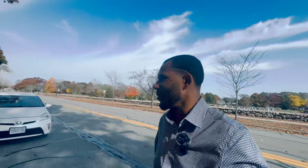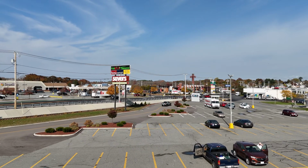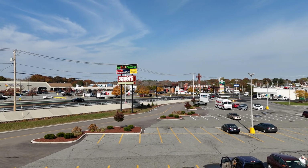I mean, it's a beautiful city, New Bedford. You know, there's a lot of things to do here during summertime. So many places here that you can go, great restaurants. I mean, if you live in New Bedford, you know what I'm talking about. This is King's Plaza. Without a doubt, this is the best plaza here in New Bedford.